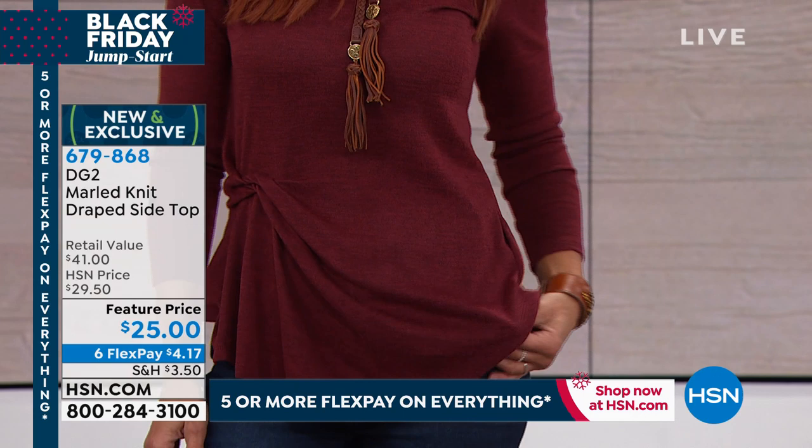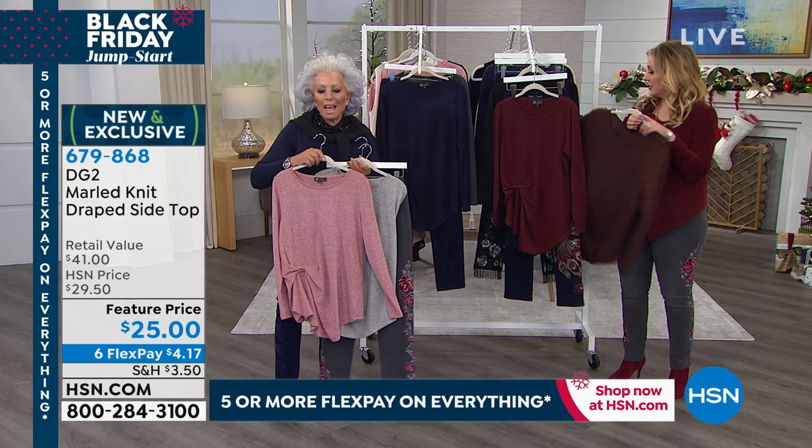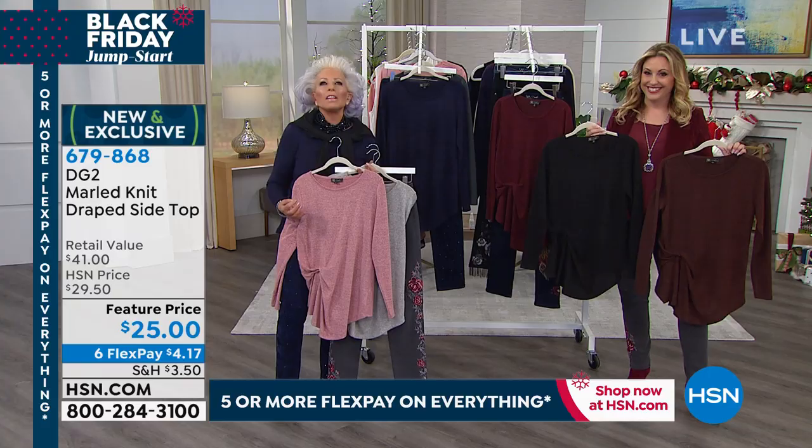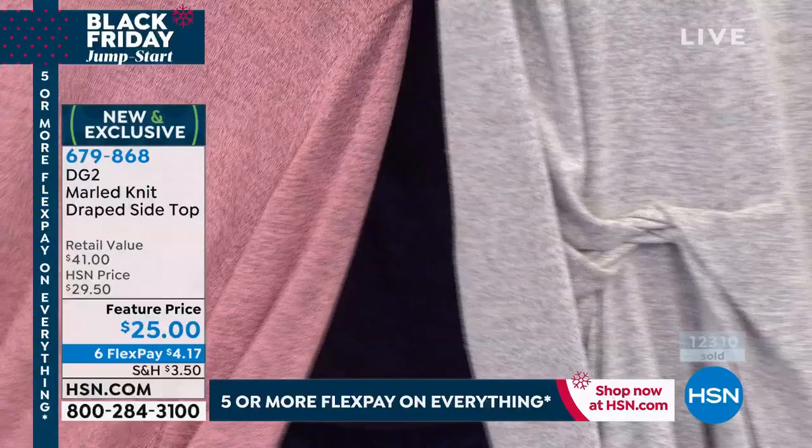This looks like a fine gauge, maybe a 14 gauge Italian cashmere. I know I'm making a bold statement there, but when you see this, and if you could feel it, it feels heavenly. It feels actually better than cashmere. 12,000 of these have gone today. That's the pink frost, and that and the burgundy have been the most popular today. And here's the gray, which is actually called, I believe, ivory. So it's an ivory with cream gray marl over it.